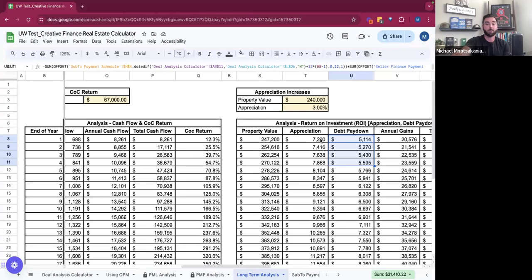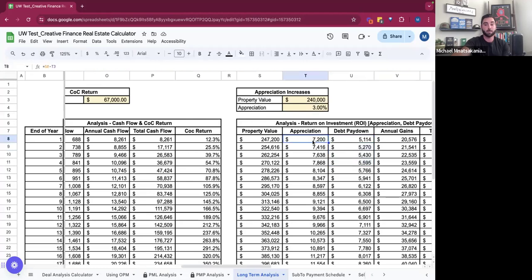The property appreciates over time, and not only is it appreciating, it's not appreciating off the original $240,000 value, it's appreciating off its new value. So that continues to compound, and each year, this isn't 7,200 and now it's worth 7,400 on top of that. The first year it appreciated 7,200, then it appreciates 7,400 the following year, then 7,600 the other year, because that's compounding on itself. So your appreciation's compounding, your debt pay down is improving with the amortization schedule.